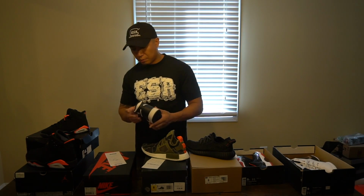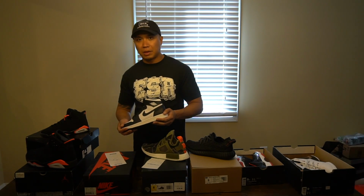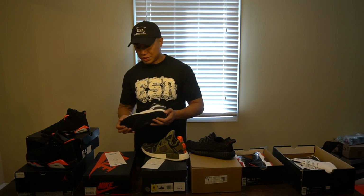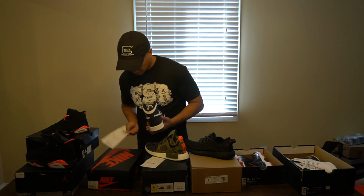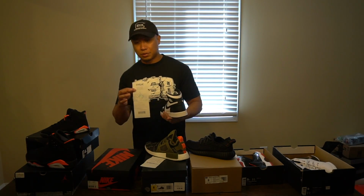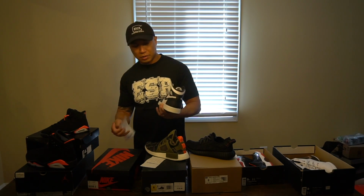These sneakers right here, the black and white Jordan 1s, not a very rare shoe that came out. This colorway wasn't a very in-demand colorway. I paid retail for these back in 2014. I still have the original receipt. Bought them in November of 2014, kid size, for $100.